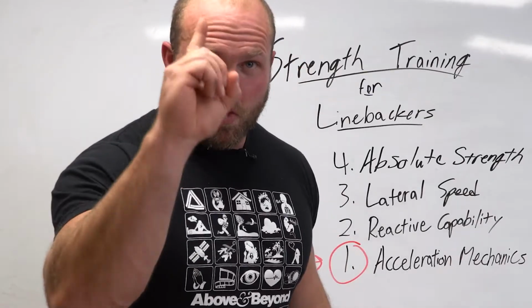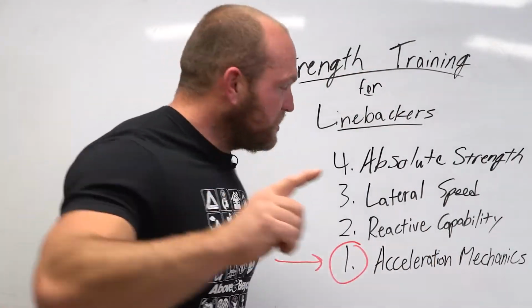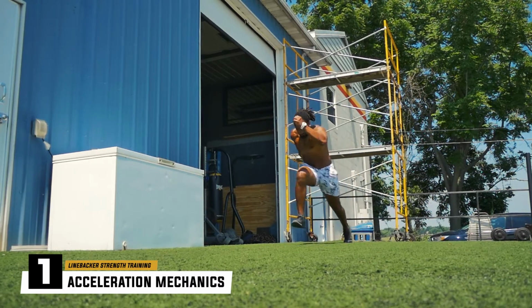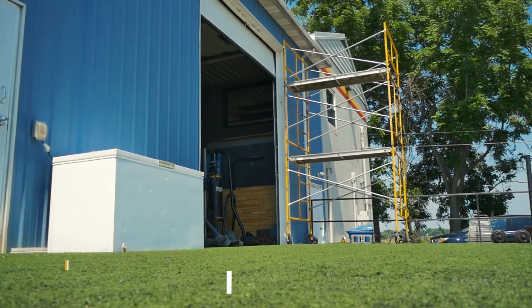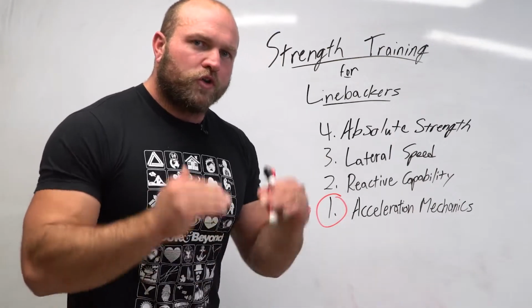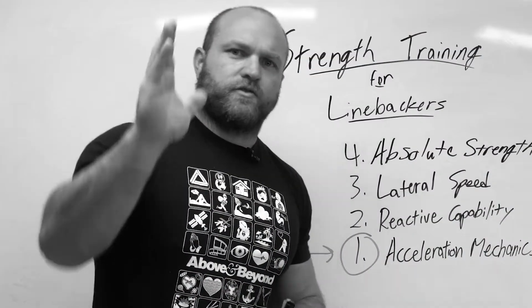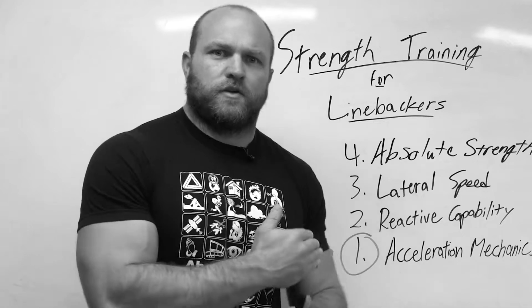Finally, that number one key aspect behind being a Power 5 top-notch linebacker is understand acceleration mechanics. And this is a huge failure that I see in strength and conditioning coaches. This is a huge failure that I see in football coaches, is they love to ignore the world of track and field. And they'll sit there and they'll just say, well, track and field's different. They're just running linear. They're on a 100-meter track and they're not actually doing anything that's gonna relate to football.